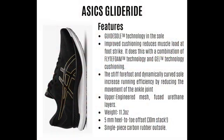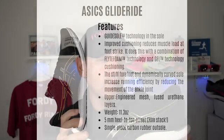But let's get into some stats. The shoe's got a 5mm drop on it. It weighs in at 11.3 ounces. This is a UK 9.5, and they fit true to size. It's got the Guide Sole technology in the sole. This gives us improved cushioning, which reduces muscle load at the foot strike. It does this with a combination of the FlyteFoam tech and the gel tech in the cushioning as well. It's got a stiff forefoot and dynamically curved sole, which increases running efficiency by reducing the movement at the ankle joint. And I'll come on to that in a second.